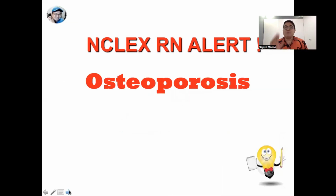The second important thing that I'd like you to focus on would be osteoporosis. Osteoporosis, remember, refers to loss of bone density. So you will need to increase calcium in the diet of the patient, and definitely to increase vitamin D. Very, very important. And you will have to instruct the patient to avoid foods and beverages that contain phosphates. Example would be your soda. Why? An increase in phosphates could definitely decrease the absorption of calcium.